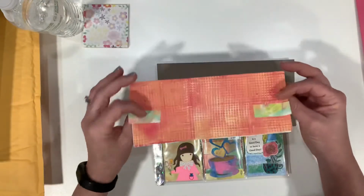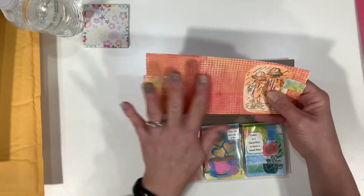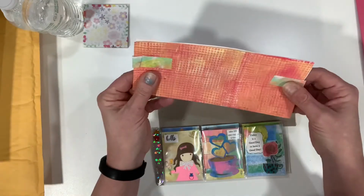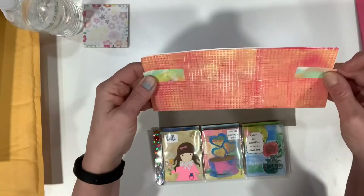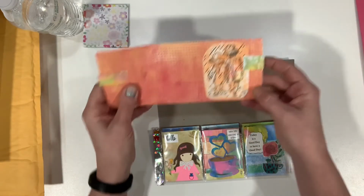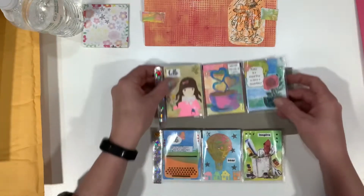So she put them in this cool, looks like she did some coloring on this paper. Like she made this paper herself. Pretty cool, right? Maybe the washi tape too. I like it. And I like the stamp there. So cute. All right. So she sent 2 pocket letters.